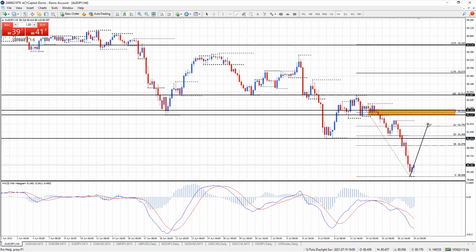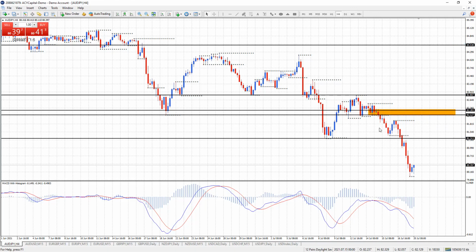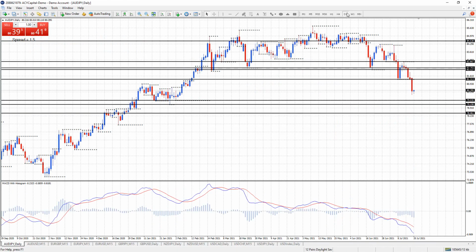So if we could get a nice rally up to that level, then drop down to a lower time frame and look for an opportunity to sell. Okay, so just moving back to the day chart. Let me just tidy things up. We're in a clear downtrend, so looking for a rally back up to any one of these resistance levels I've been discussing, looking for an opportunity to sell on any failure. And long term, I'm targeting down here at monthly support at 78.46.